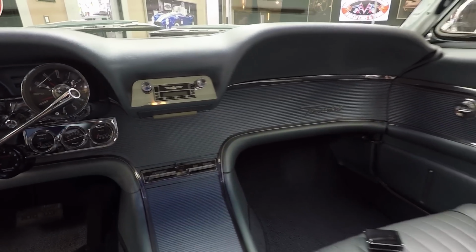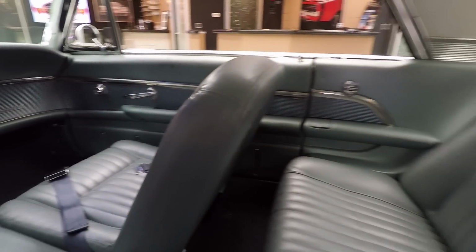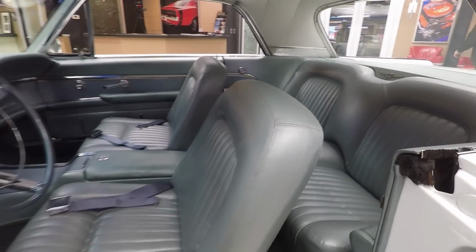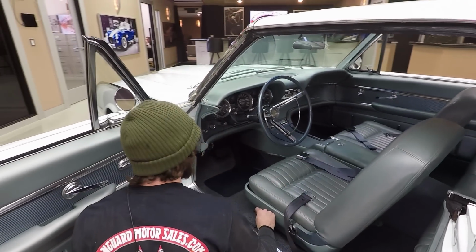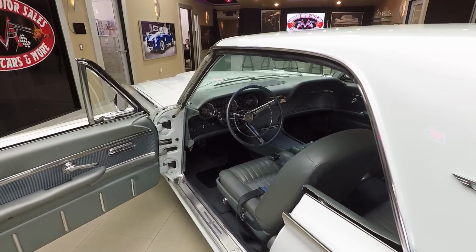And something else about this interior on these cars is I love how everything flows together on this. The entire interior was tied together as one, and there was a lot of design that went into this. And of course, it being a luxury car, there's no big surprise. So outside of that, we'll go take a look at the passenger side.